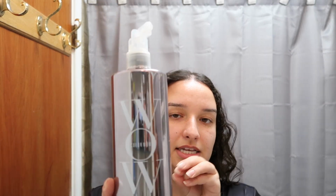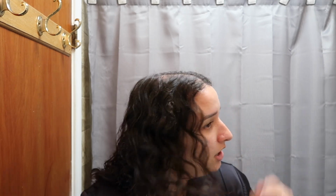I would go in and start blow drying and styling it if I was going to heat style it. However, I am not going to heat style it, and I'm going to be using the Color Wow Dream Coat for curly. Now, this, in my opinion, is literally the best. I love it. If you can't really see it, I'm gonna put a picture right here. It's so great. It really defines my curls. It keeps them from getting frizzy, but it also doesn't have the crunch like a mousse would.